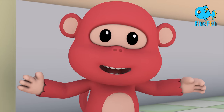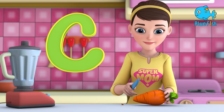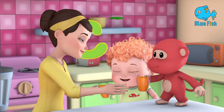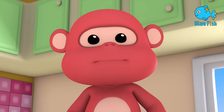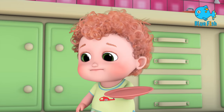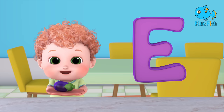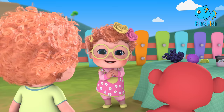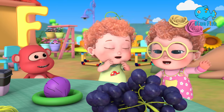B is for banana, banana, banana. C is for carrot, carrot, carrot. D is for donut, donut, donut. E is for eggplant, eggplant, eggplant. F is for fig. Fig. Fig.